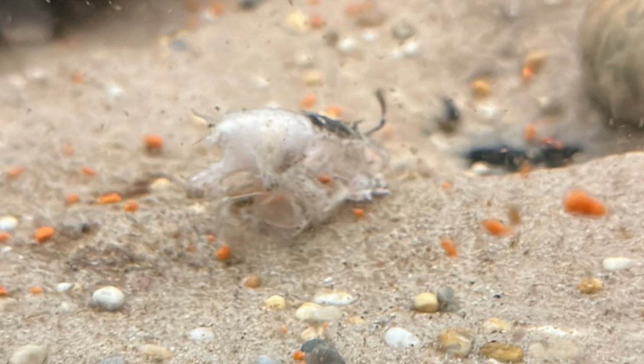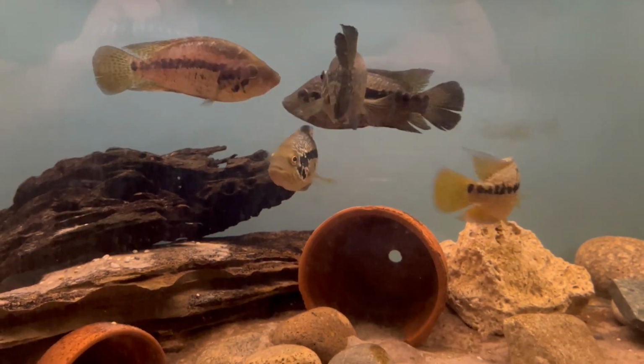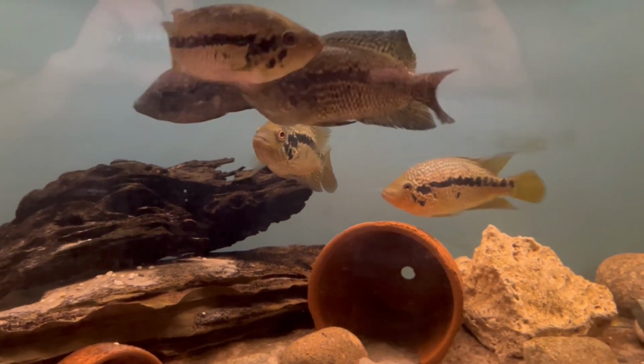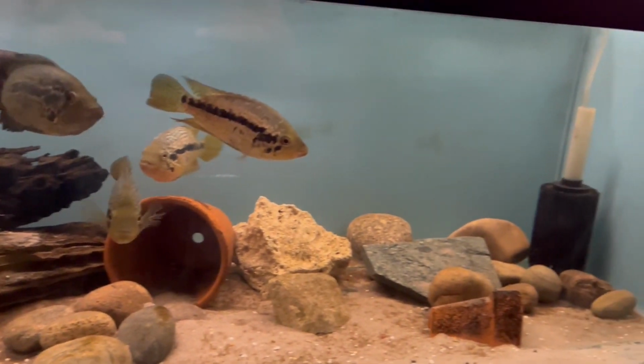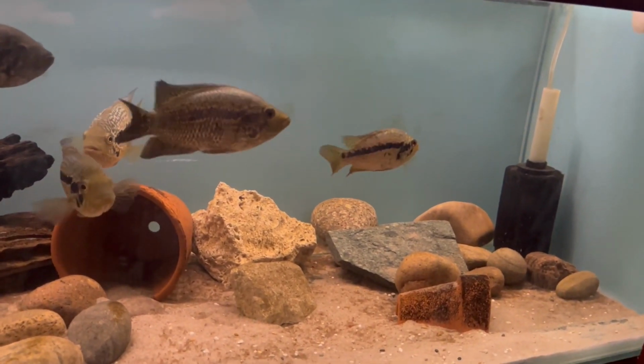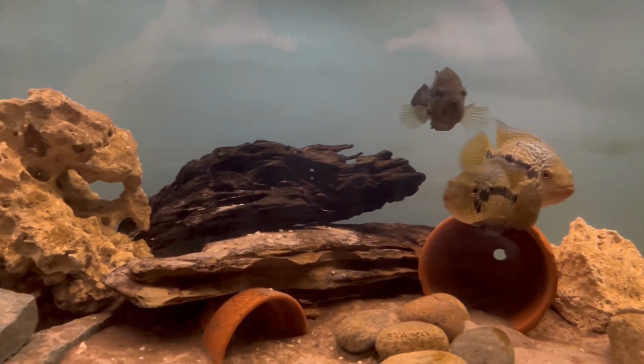Still no sign of them pairing off here yet. It shouldn't be too long. I would have thought that they'd start by now. There is a good mix of males and females, and there's enough space and enough spawning sites for them. So hopefully it won't be too long.